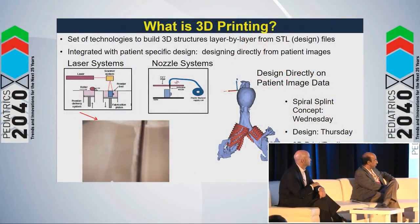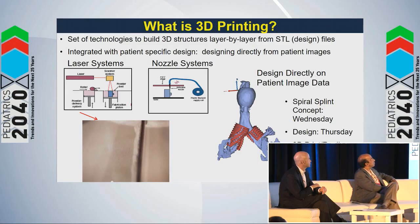So first, for some of you who may not be aware of what 3D printing is, you've probably heard a lot of buzz in the press about it. 3D printing is really a set of technologies by which we can build structures on a layer by layer basis. You can think about it broadly in two terms. There are nozzle-based systems where you squeeze material out like a tube of toothpaste onto a platform and move the nozzle and build a structure.